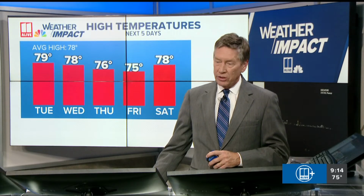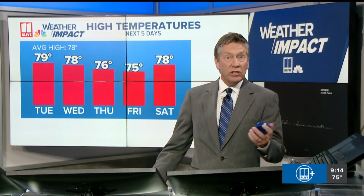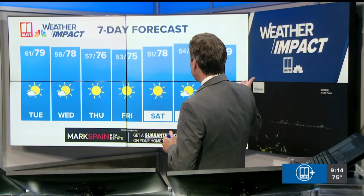And look at the high temperatures, too. We'll be in the upper 70s on Tuesday and Wednesday. The average high for this time of year is 78, and that's where we're going to be on Wednesday. And then a little below average on Thursday and Friday, and then back up to 78 here on your Saturday. So here's the 7-day forecast showing that dry weather for the entire week.